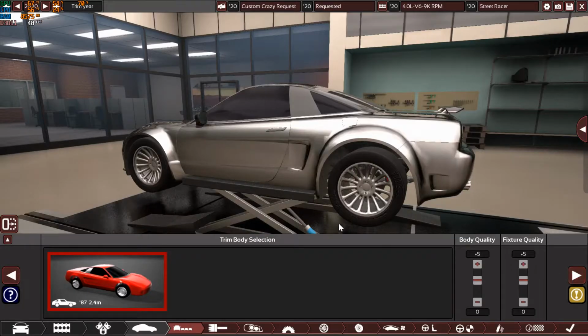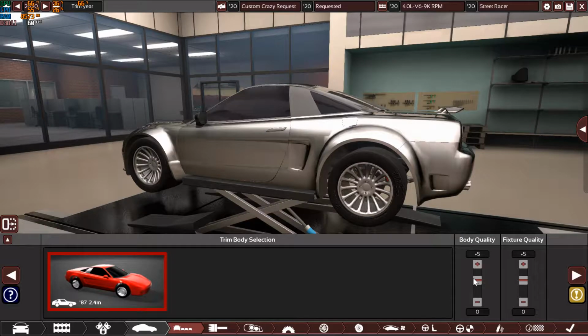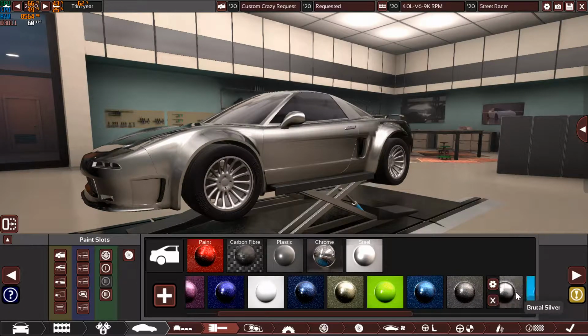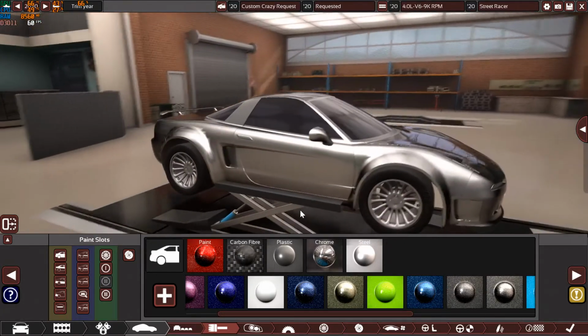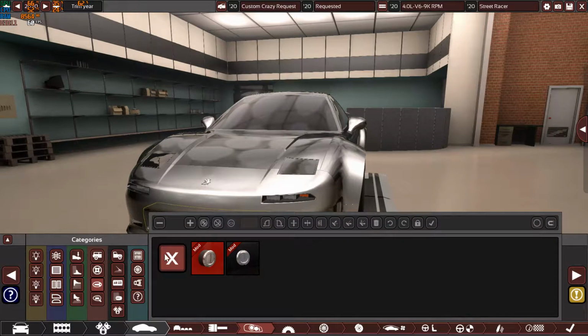Alright, so let's move on. I've chosen this 1987 coupe body. It looks absolutely magnificent, also with plus 5 quality on the body and the fixtures. And Mr. David requested, of course, not the silver shadow, which one? The brutal silver. That's what he requested, the brutal silver color, because it looks absolutely magnificent on this car. Really, really good. Moving on, the fixtures.